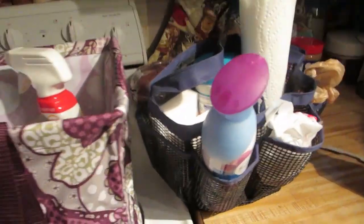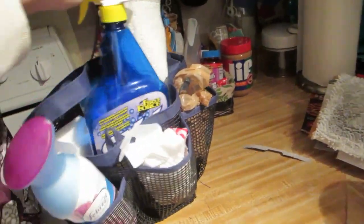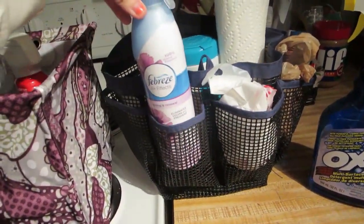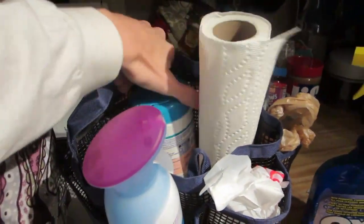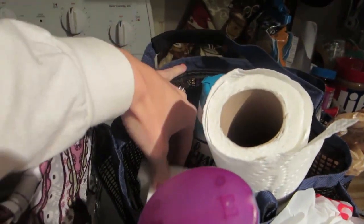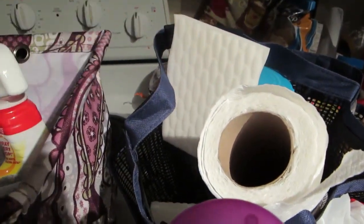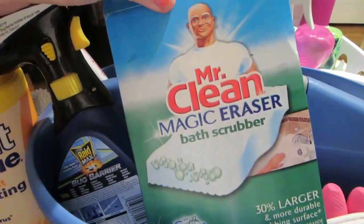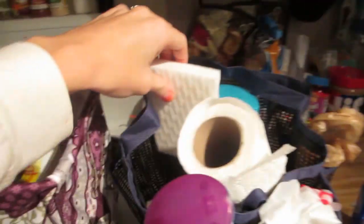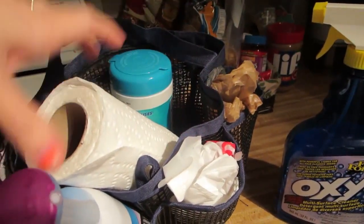So this little bag I take with me when I'm gonna clean really quickly. Normally I'd have this in here too, but I took it out so I could show. So Febreze, of course. Then some Lysol disinfectant wipes. I love these, they're the Mr. Clean Magic Erase bath scrubbers. I use that a lot on the sinks and the showers and the baths. And they have the little bag for when I take the trash out.